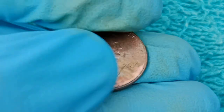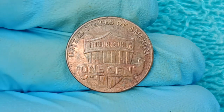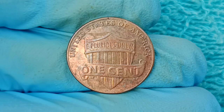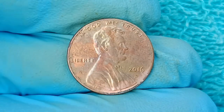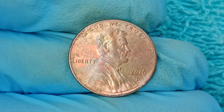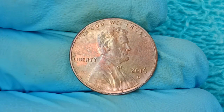And following that record-breaking sale, every major coin grading agency and authentication laboratory began receiving a surge of 2016 D-cent submissions, but despite the flood, only a mere handful met the ultra-rare criteria needed to join the multi-million-dollar club, making these coins not just rare but possibly unique in the world of modern coinage.